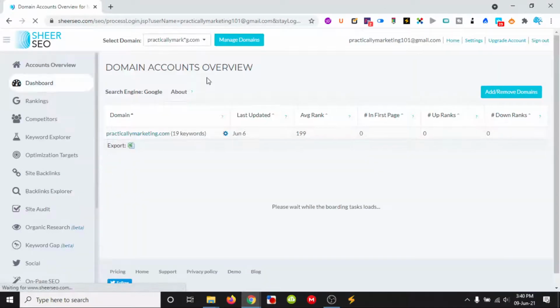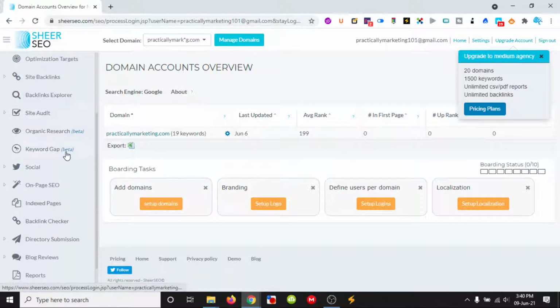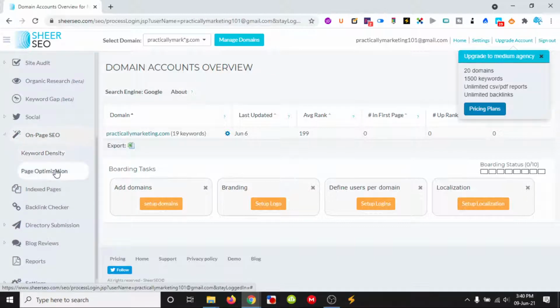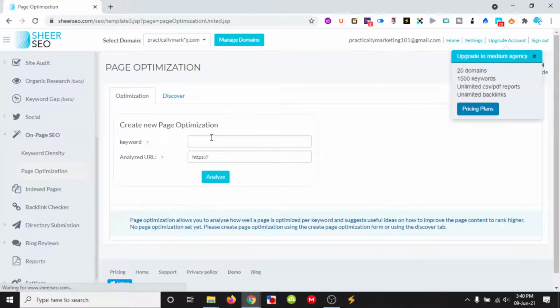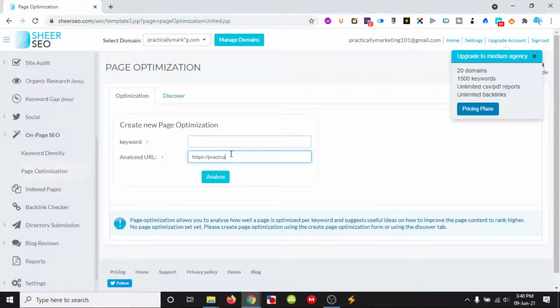So this was $65. Yes, so it worked. It does work. So I can select my domain there. This is only on the free account, so I can upgrade if I want. So it's got a nice layout. Let's see what it can do for the page optimization.